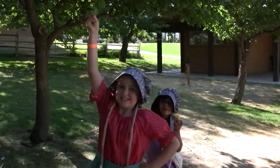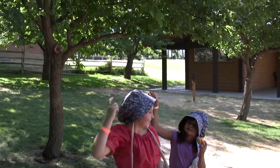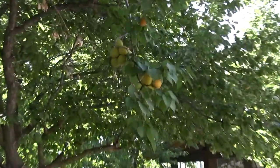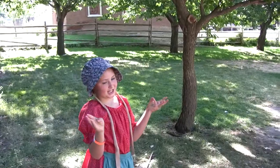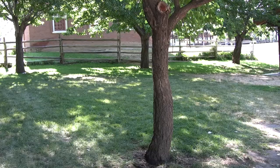Now show us where the pioneer lunch is. Okay. We saw some of these, kind of red, but they were delicious. But they were right there, and we just picked them. Oh, they were delicious. Now, if you'll excuse us, we need to go play in the little houses. How awesome.